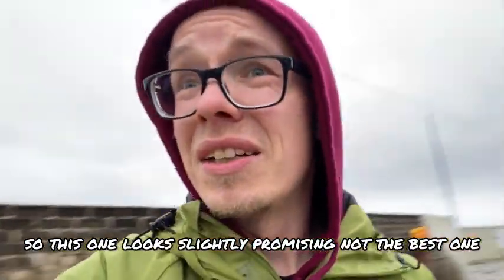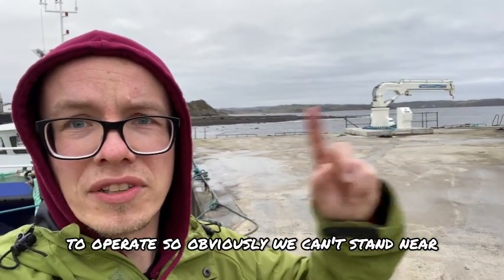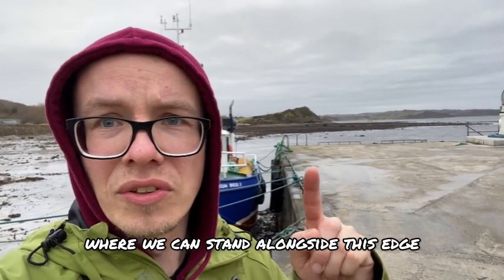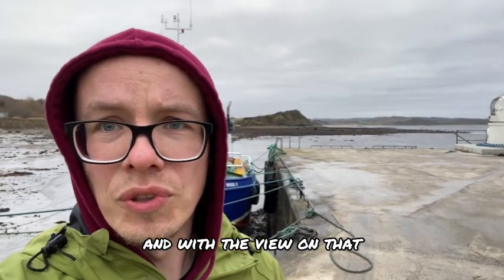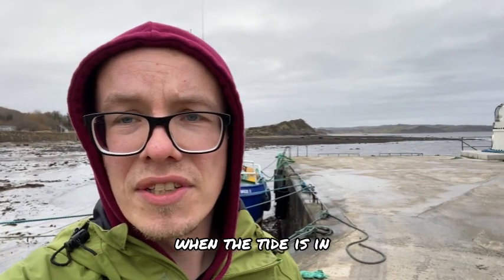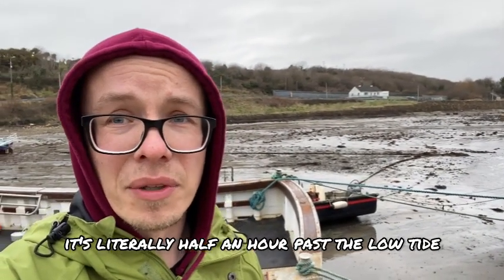So this one looks slightly promising, not the best one because there is very little space. As you can see, it's just a small pier and this crane needs to operate, so obviously we can't stand near it, so the only place is probably here where we can stand alongside this edge, with the view on that hill and the part of the bay that is probably looking lovely when the tide is in. Currently, as you can see, the tide is out completely. It's literally half an hour past the low tide, so water is just coming back. But it's a very interesting spot. We'll see how it goes.